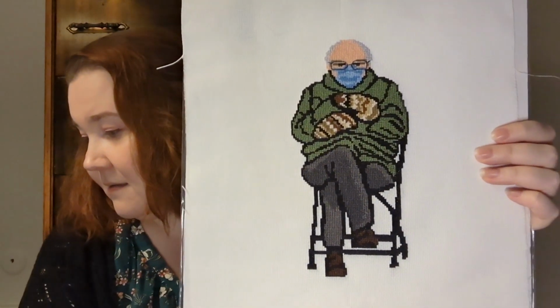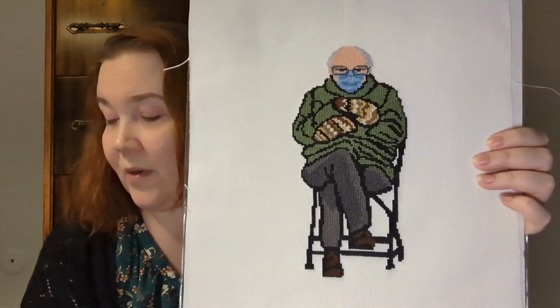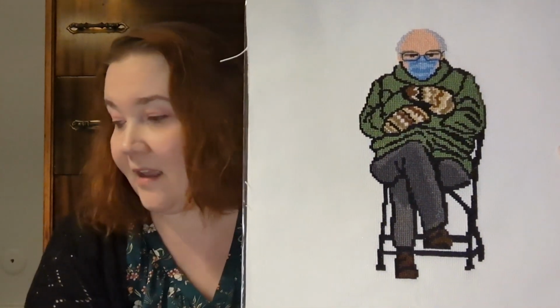Next is one that the Etsy listing didn't really have a name for, so I just call it Chairman Sanders. It is of Bernie Sanders at the Biden inauguration. Started September 8th, 2021. That's actually Bernie's birthday. Finished January 2nd of this year. This is a 18 count white Aida.